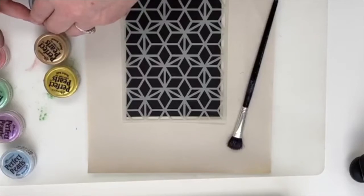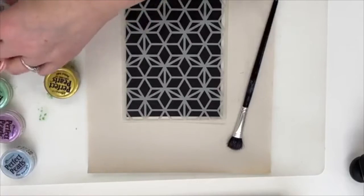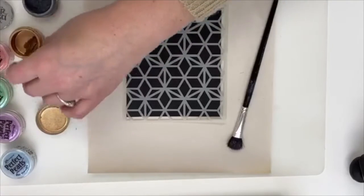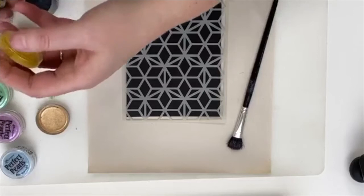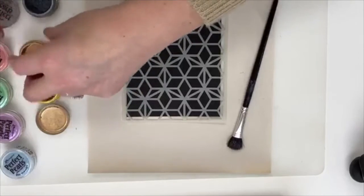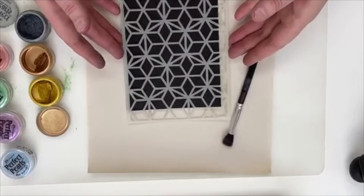Do you have to use dark paper? No, you do not have to use dark paper. They will show, hi Sharon. They will show up on light paper, and I will show you a technique on light paper coming up. But the dark paper just really makes the pearls pop.